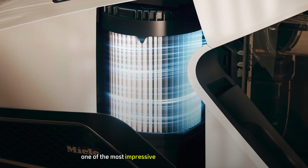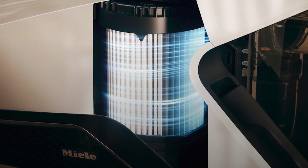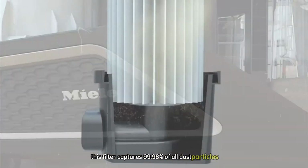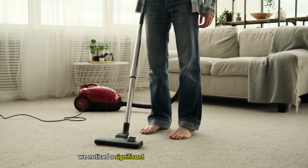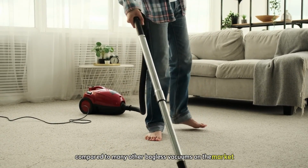One of the most impressive features of the Blizzard CX1 is its Hygiene Lifetime filter. This filter captures 99.98% of all dust particles, making it an excellent choice for allergy sufferers. During our testing, we noticed a significant reduction in airborne particles compared to many other bagless vacuums on the market.